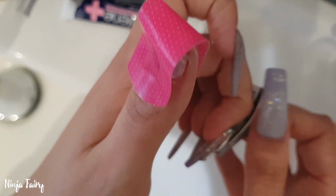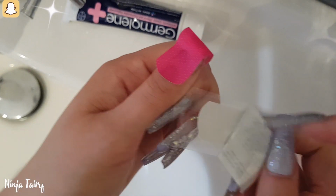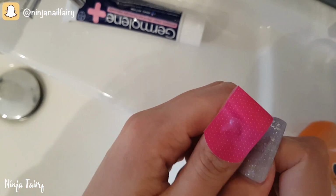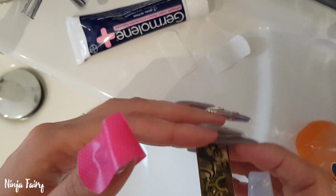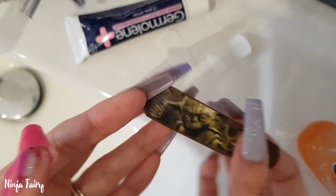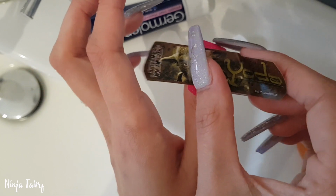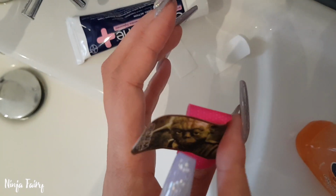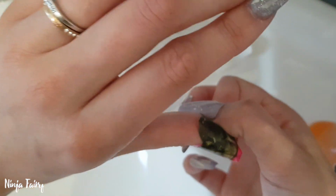So then, once I've done the first one, the second one I basically use just to keep the first one on. So I'm just placing it on, rubbing it around, and then around.